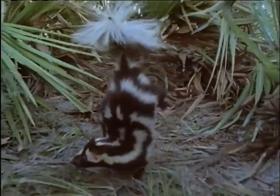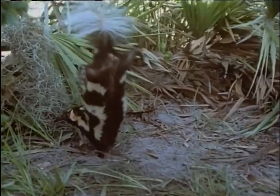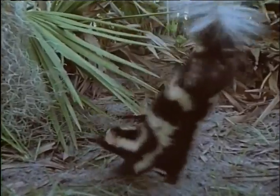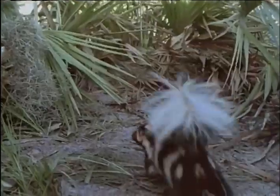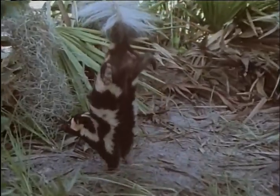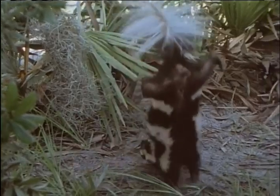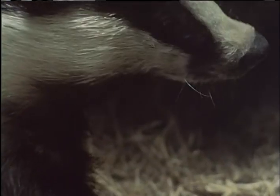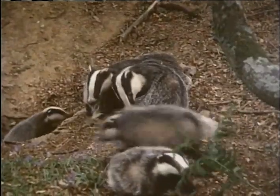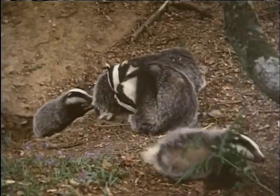Animal talk. Yikes! Stand back, gals and fellers, or you're likely to upset this stinky smeller. The skunk's high handstand means make room, or I'll give you a squirt of my special PU perfume. These are stripes of a different odor. They belong to those burrowing badgers. Stripes like these mean back off, but badgers aren't as tough as they look.